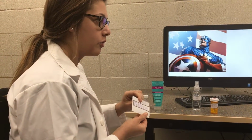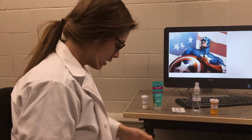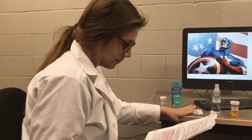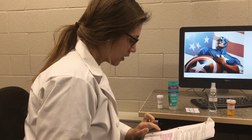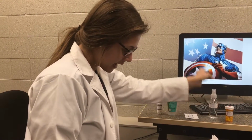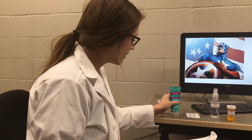You have to keep in mind the onset is 20 to 45 minutes and the duration is 3 to 8 hours. It also comes in an aerosol form. This is for treatment of acute angina pectoris. It's sprayed under the tongue, not inhaled, and you must prime it before your first time use. The onset is 2 minutes and the duration is 30 to 60 minutes.